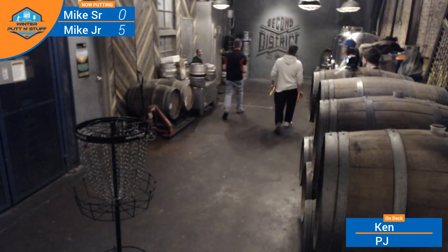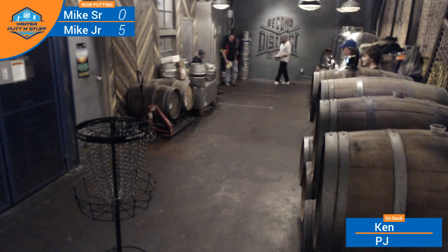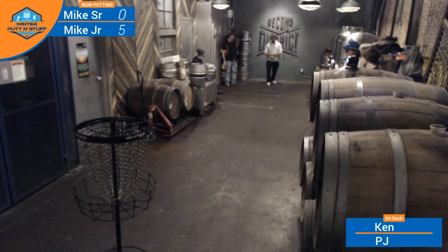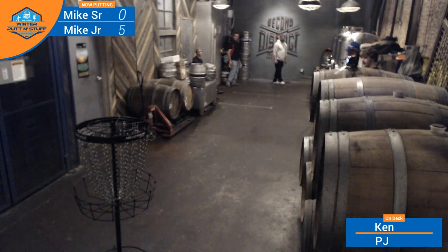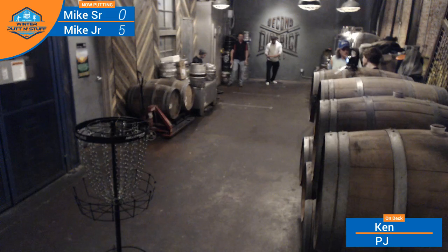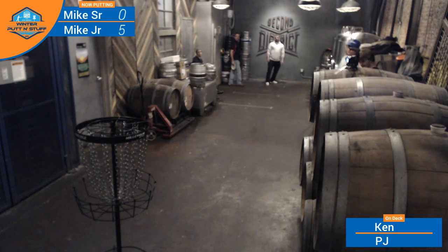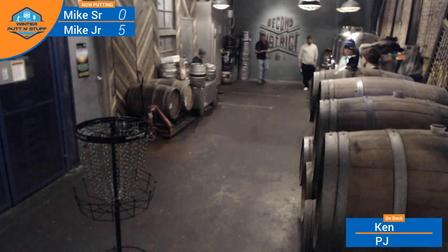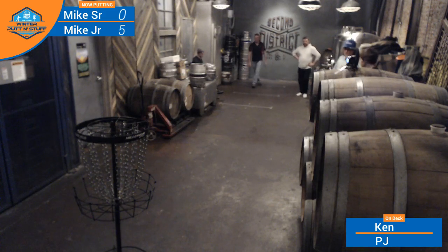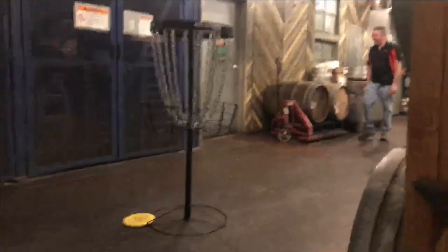It would be nice if we see Mike Sr. knocking a 30-pointer here. It's happened before. We'll see if he can do it again. But just try to get some points on the board. And if Mike Jr. knocks 1 or 2 of these in, we could see him in a match play. That's not going to do it with that, though. That's great.